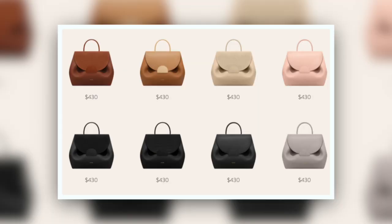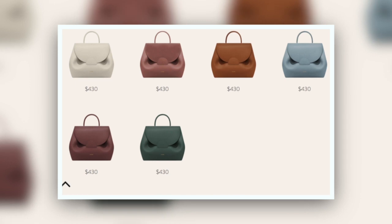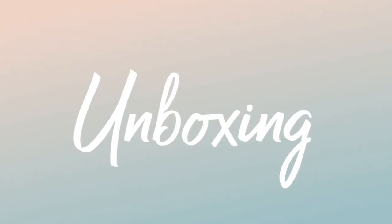They have a beautiful range of colors ranging from neutrals to slightly less neutrals to a slight pop of something else that's not quite a neutral, but you could totally wear as a neutral, which makes my neutral loving heart very happy. So your Polène bag is going to come in a beautiful pearl box with some gold embossing here.